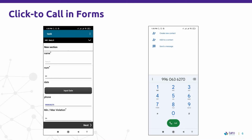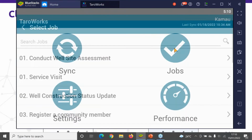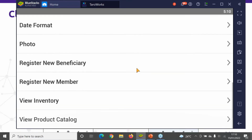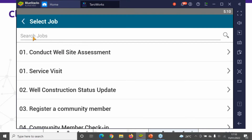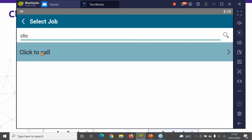So let's change gears and go to our mobile. I'm already logged in as one of the mobile users for this company. The first one we want to showcase, if I click on the jobs, is the mobile job search feature. In my long list of jobs, to avoid the need to scroll, I just need to type my job. Next is the click to call.